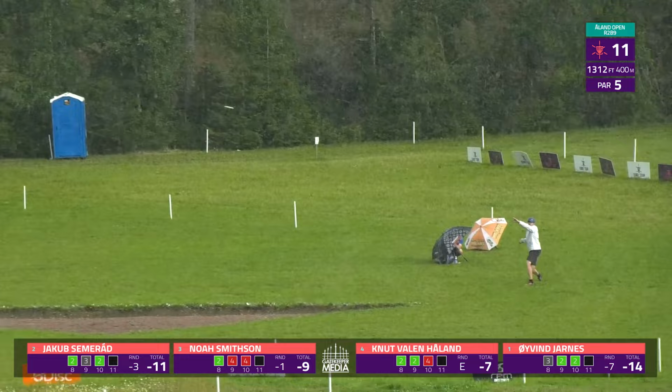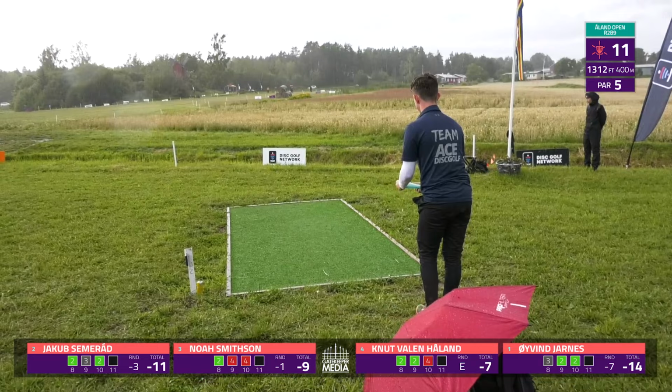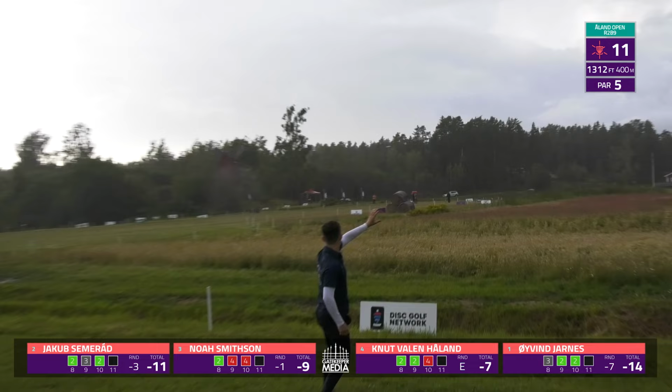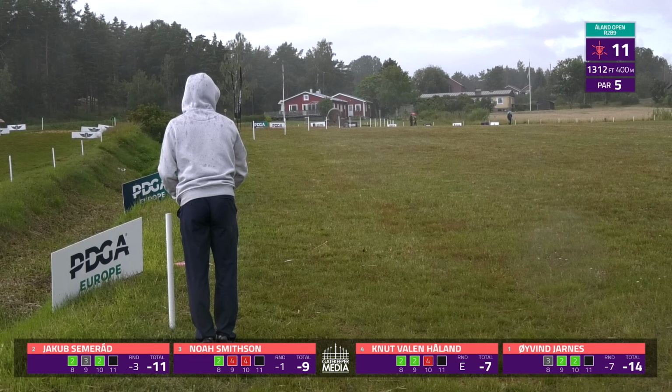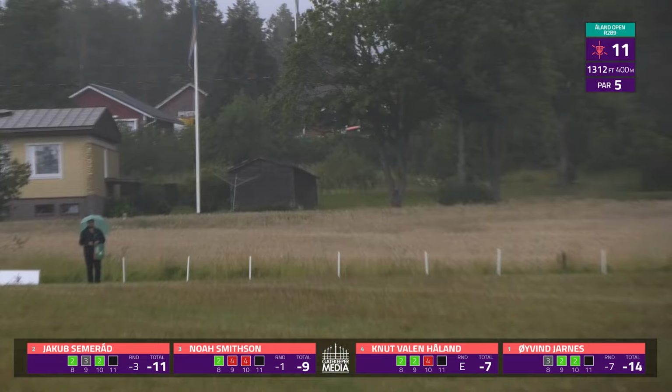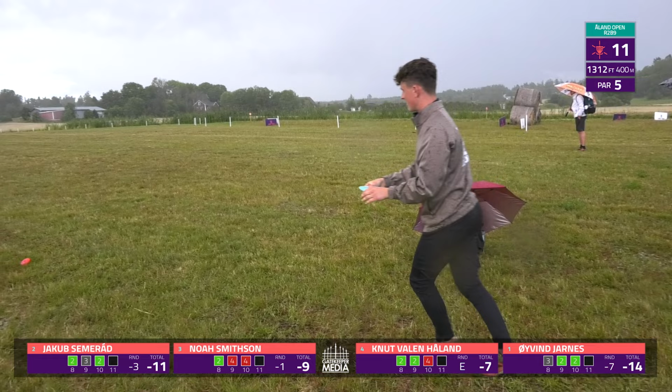Everyone basically did a wardrobe change, so now I gotta see who's who. Well, yeah, Øyvind with a Stockheiser. Good job from him. And we got Noah from the drop zone. Should be fine as well. He should be alright. I was gonna say, I thought he pulled that right, but it's keeping it in bounds. Just trying to get up and down for par at this point. This hole was the fifth hardest and came in basically right at par.